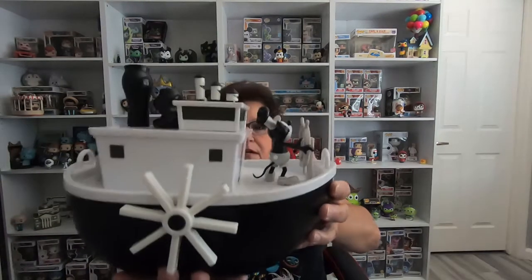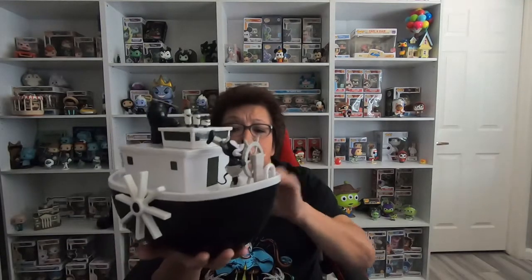But it is just a really cool popcorn bucket, just really pretty. I like the black and white and everything. It's just perfect the way they colored it, or didn't color it, because Steamboat Willie is in black and white. And it's just a really cool popcorn bucket.